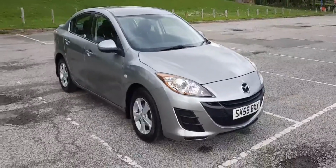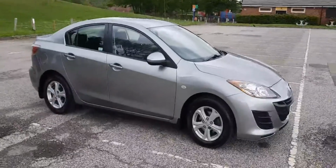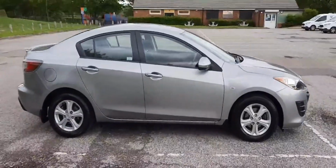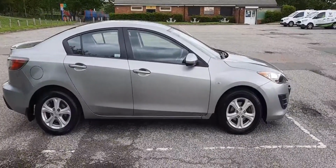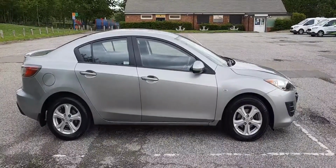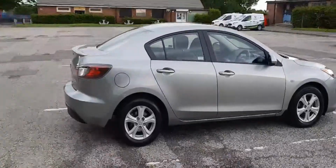Okay, here we have today a bit of a rarity, really. This is like the holy grail of Mazda 3s. Now, this particular car is a Mazda 3 1.6 TS. Back then, it went STS, TS2 and Sport in the range. This is a TS and 1.6 manual car, petrol.